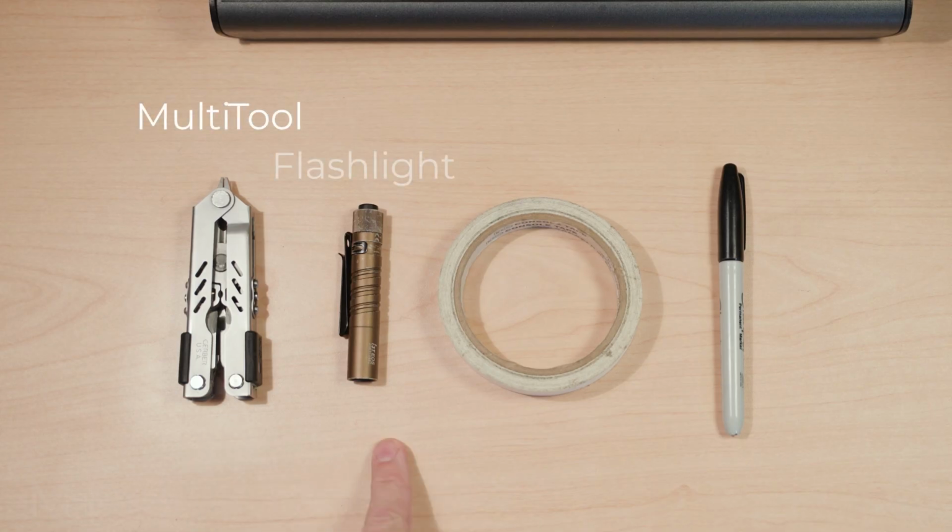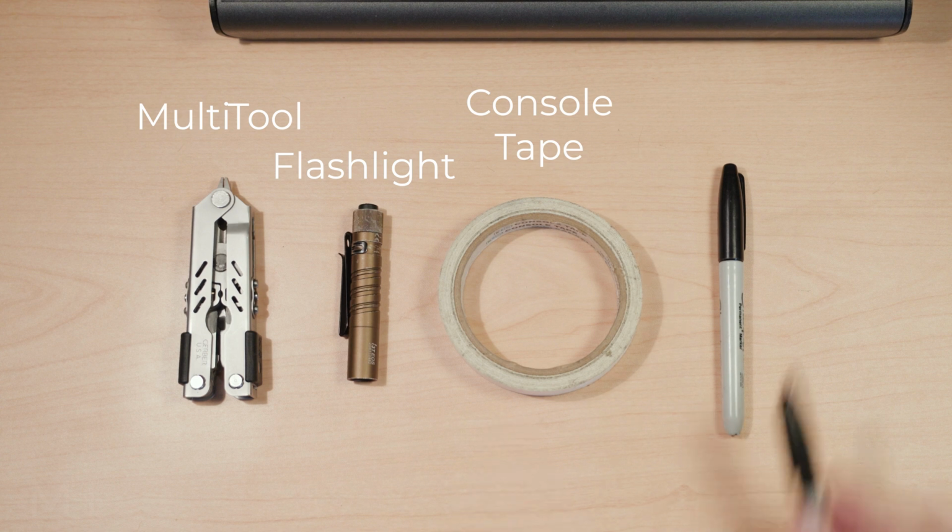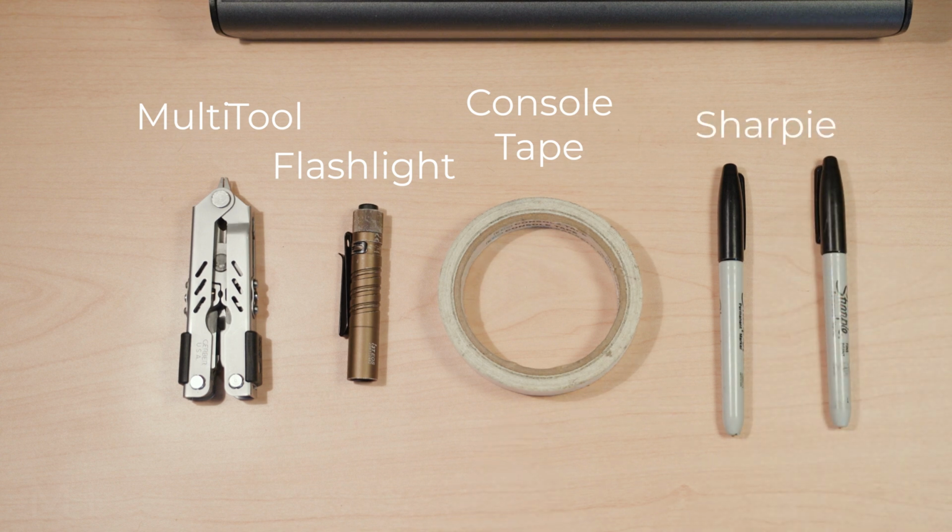So, to recap, multi-tool, flashlight, console tape, Sharpies. Easy, cheap, professional. Trust me, as someone who's been hiring professional and beginning audio, video, and lighting operators and technicians for concerts, weddings, film shoots, and corporate events for, again, 17 years, these are my top 4 tools that any beginner and professional needs to show up with. Show up prepared. Don't disappoint me.